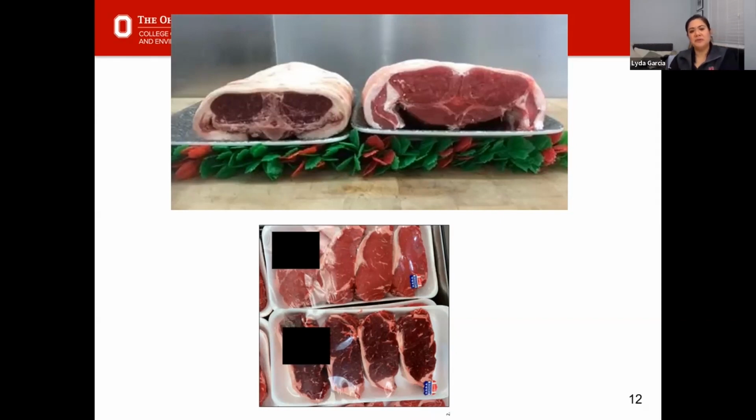Now, this is from a friend out at the University of Nebraska-Lincoln that posted this at our American Meat Science Association group. And this was actually sold out in one of the stores in Nebraska, which I'm very surprised to see, because usually the beef packing plants would not sell this. So this may have been an oops on their part.